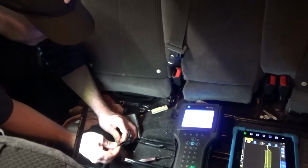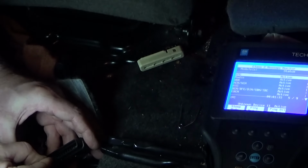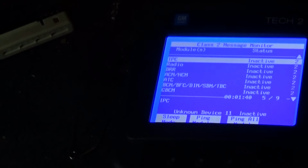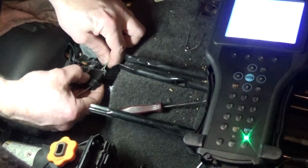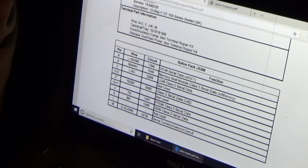Okay. So if I just went and jumped them, if I just went here, I just kept on going down each one. There you go, it just went down. Yep, everything just went inactive. So we just found out which module was taking it down. So we could simply just flip it over from there, see what color wire that is. It's the light green and brown, which is the VCIM, the vehicle communication module. So that's a little different than we did it last night.